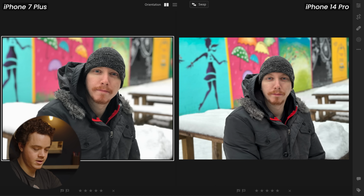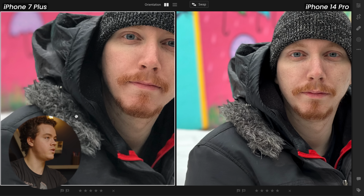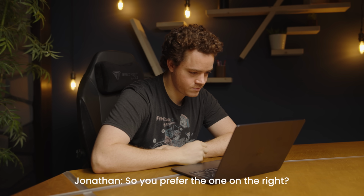I would say initial impressions, I don't see a huge difference. It seems like the one on the right is doing better with the little fur on your coat. Like it's sharp and then it goes to blurriness, whereas the one on the left, it's just all the same amount of blurriness. So you prefer the one on the right? Yeah. They look very similar.